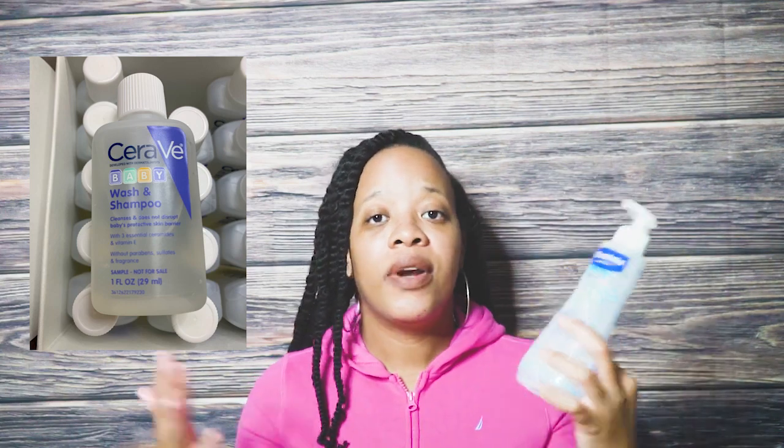Now, of course, disclaimer: every baby's skin is different. Every case is different when it comes to cradle cap. So you might use these 2 products and it may not work for you, but I think this is a great start, because after I used them, I went on Google and YouTube and tried to see what everybody else was using.